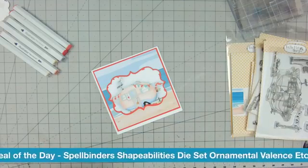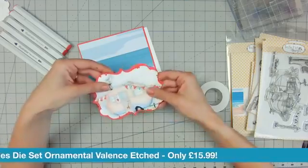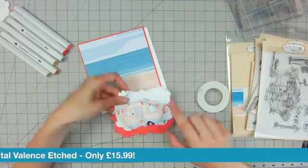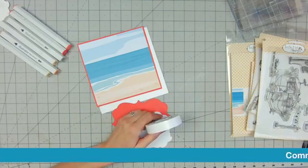So now to glue these down. What I'm going to do is, first of all, attach this white panel to the red, just with a couple of strips of foam tape.